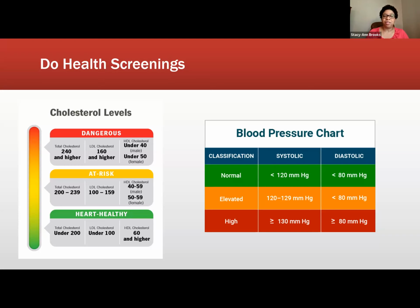Also, we need to know our blood pressure. So if you have high blood pressure, if you suffer from hypertension, it'd be a good idea to keep a blood pressure monitor at home, and monitor your blood pressure maybe weekly or a couple of days of the week, just to know what's going on with your body.